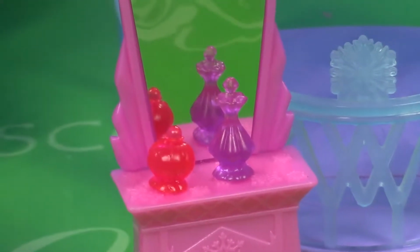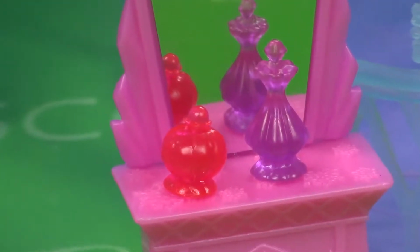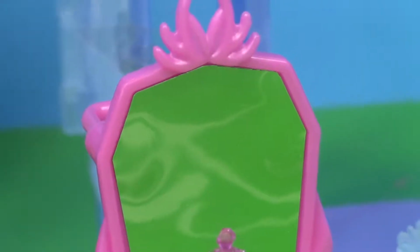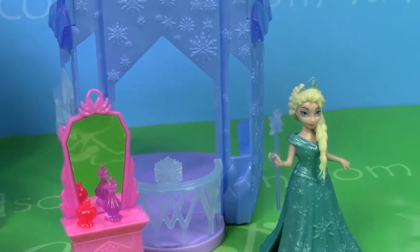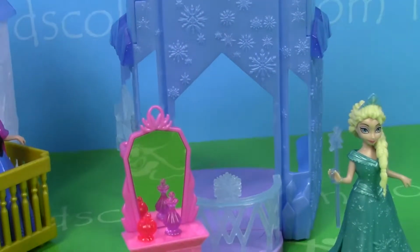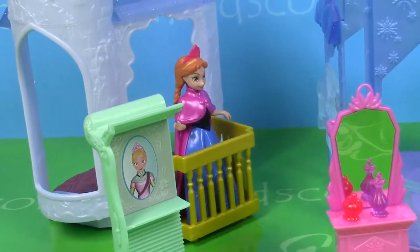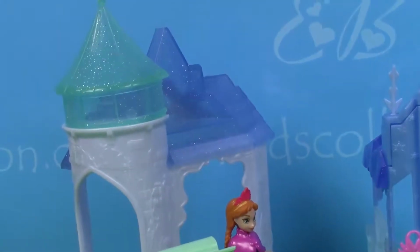We have Queen Elsa's perfume here. We have her mirror. We have Queen Elsa and her castle. Also, beside her, we have Princess Anna and her castle.